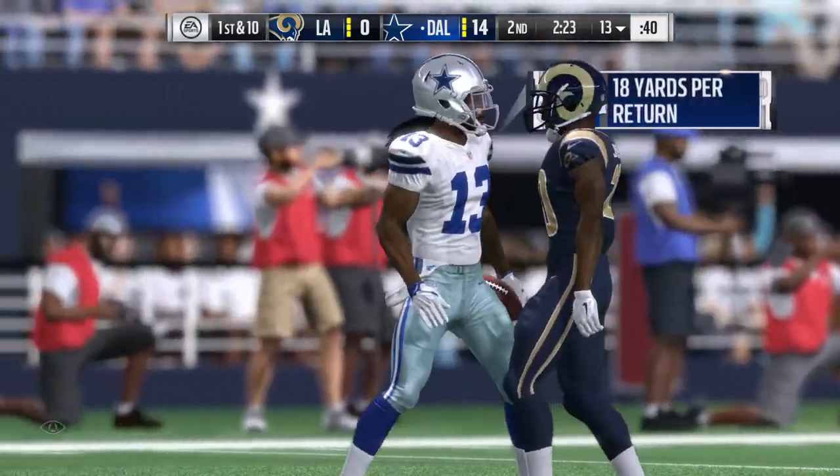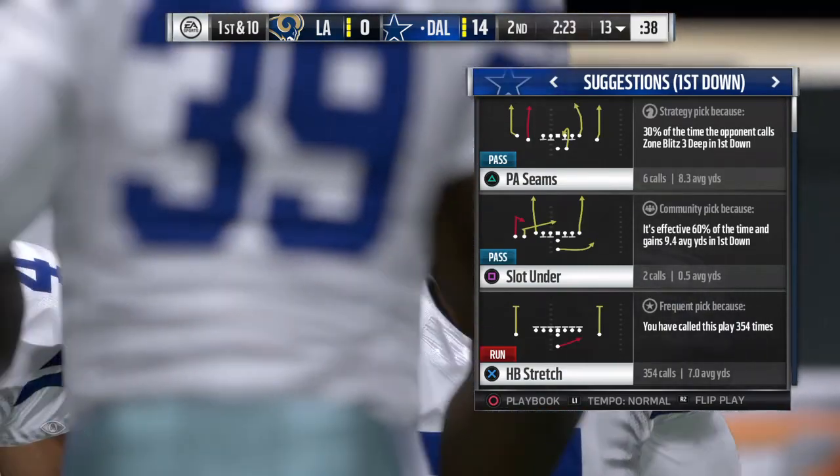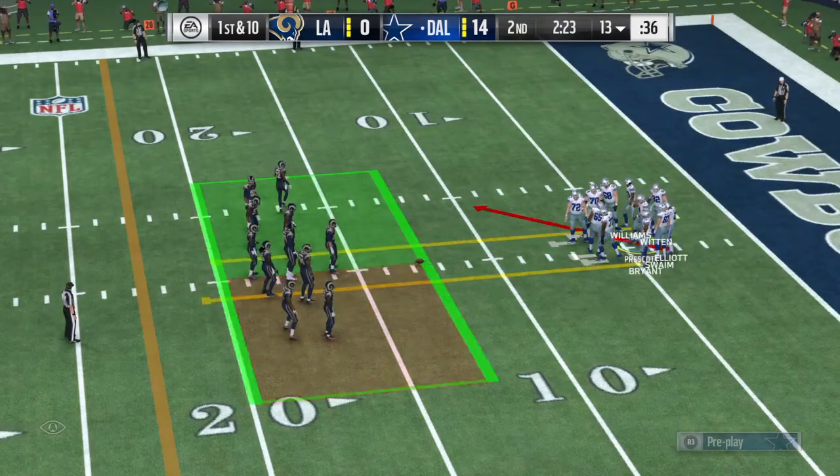Give him 11 yards that time on the return. And the Cowboys will be backed up to start the drive. They'll have it 1st and 10.